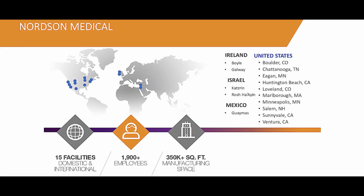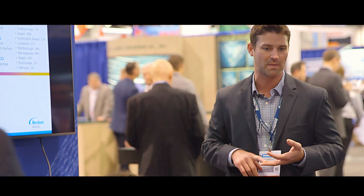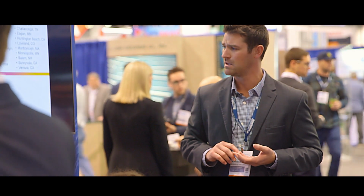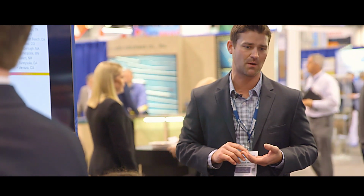So this here gives you a snapshot of our overall global footprint. Nordson Medical is comprised of 15 different facilities. We've got 10 domestic and 5 OUS. As you can see, we've really got that split out to focus on a lot of the key innovation hubs. So the Bay Area, Southern California, Colorado, Minneapolis, Boston, Ireland, and Israel. So we have both development facilities and manufacturing facilities spread out across the globe. So I guess the takeaway there is the overall size and scale allows us to have a lot of flexibility for how we structure our development programs, but also a lot of scale to help support the ramp up on the commercial side with high volume manufacturing as well.